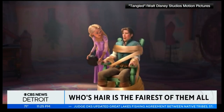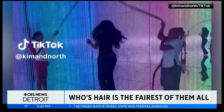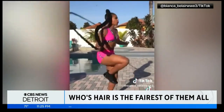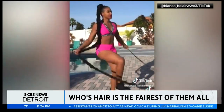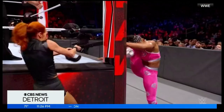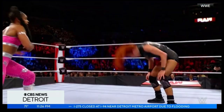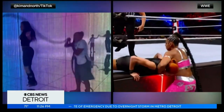Rapunzel used her hair to tie up the prince and swing like Tarzan did from vines. The Kardashians stuck to jumping rope, but they weren't the first. This World Wrestling Entertainment star used her own braid as a jump rope. Bianca Belair! Be afraid of this braid. Her opponents yank it at their own risk. Bianca even whips them with her braid. Sort of makes using a braid to jump rope seem like child's play. Jeanne Moos, CNN, New York.